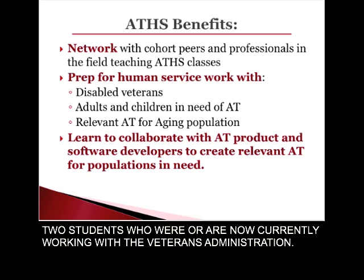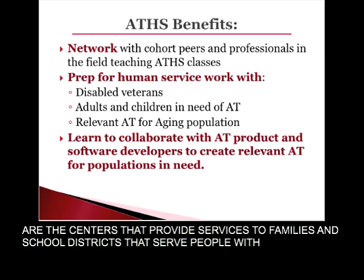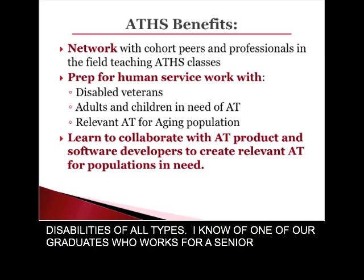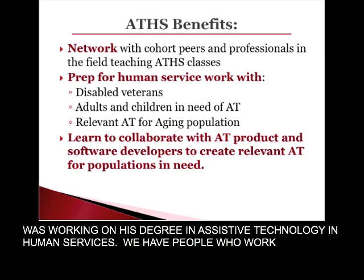We have several people who have worked for or currently work for regional centers, and in California, regional centers are the centers that provide services to families and school districts that serve people with disabilities of all types. I know of one of our graduates who works for a senior community, and he works in their health and fitness program and was hired to do that as he was working on his degree in assistive technology and human services.